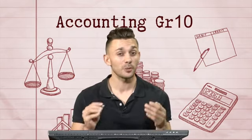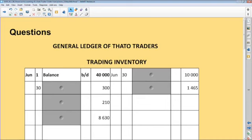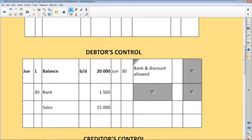Okay guys, so your debtors went down. Your debtors went down on the credit side because they paid and we gave a discount. So let's go and see. Here's my ledger and here's my debtors. So let's go and see. At the end of the month, we have bank and discount allowed 7,000. Now remember guys, we have bank and discount allowed as 7,000 because I had to add bank and discount allowed together to get to the 7,000.